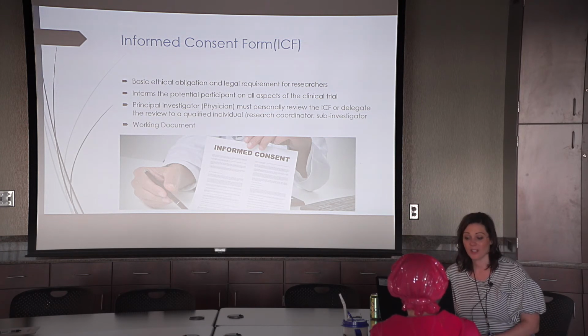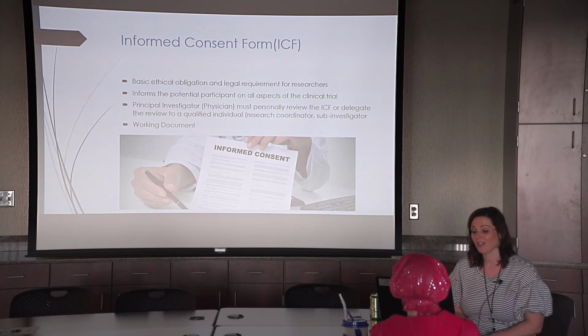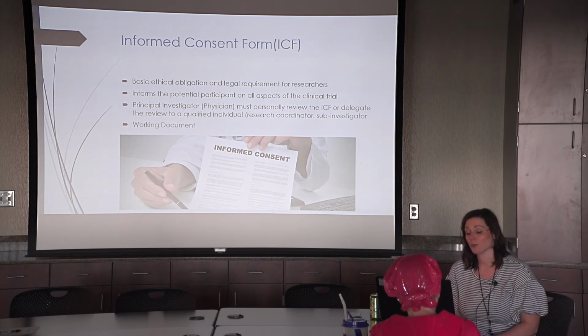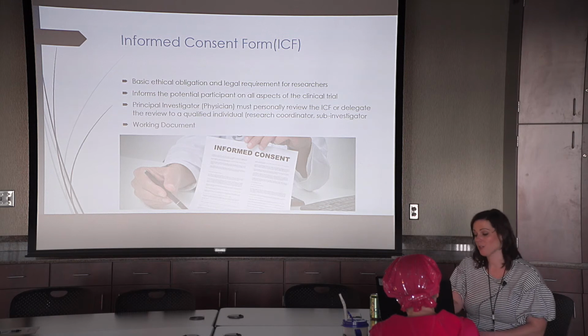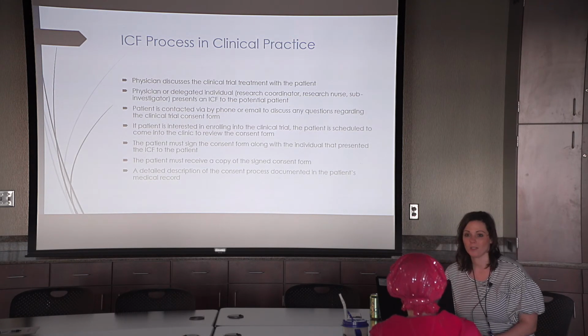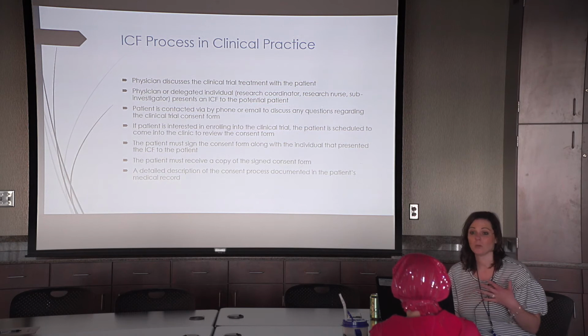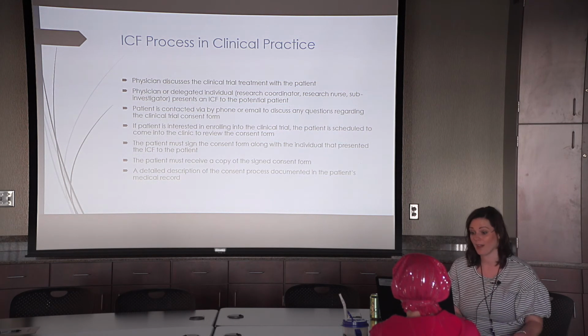And the principal investigator, the lead physician involved, has to personally review the ICF or delegate the review to a qualified research coordinator. So here at Nebraska Cancer Specialists, the process for informed consent and how we integrate that into patient care is: the physician will always discuss a potential clinical trial that we have available with the patient.